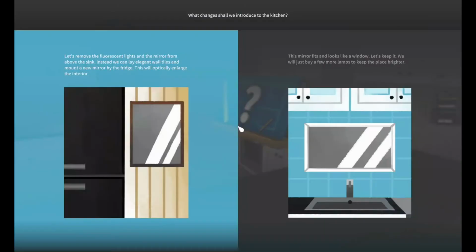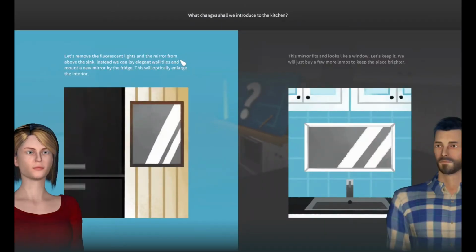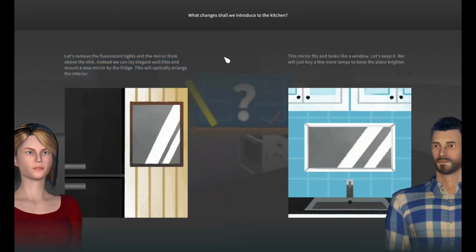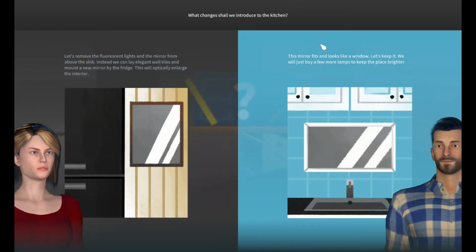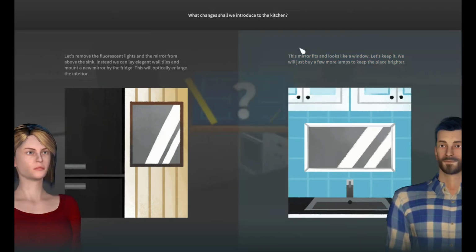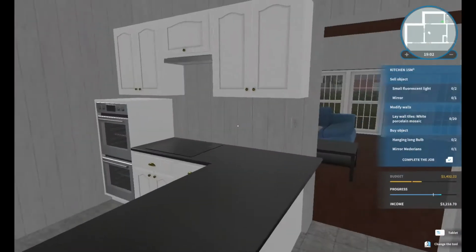Okay. Make a decision. Let's remove the fluorescent lights in the mirror from above the sink. Instead, we can lay elegant wall tiles and mount a new mirror by the fridge. This will optically enlarge the interior. This mirror fits and looks like a window. Let's keep it. We will just buy a few more lamps to keep the place brighter.